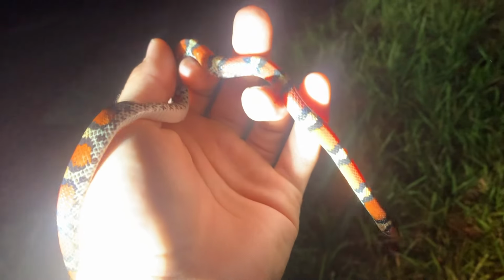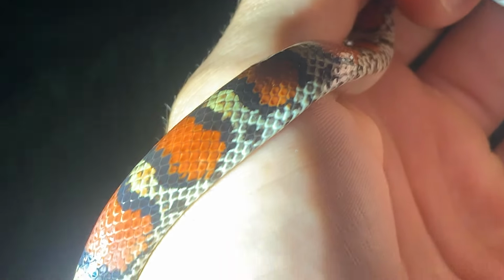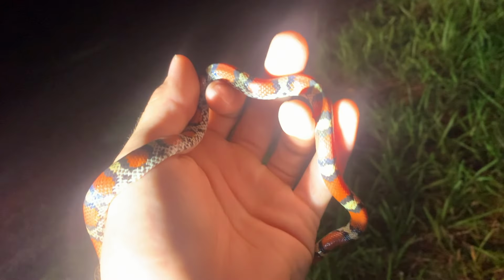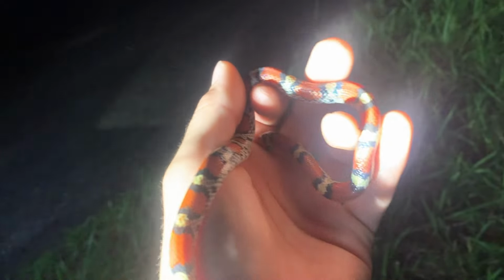Giant northern scarlet snake. And just the prettiest pattern. I'll give you guys a close-up in a minute, but super gorgeous. I really like all the, I don't know what you would even call it, like interference of that red color in his yellow bands. So sick. All right, let's take some pictures.